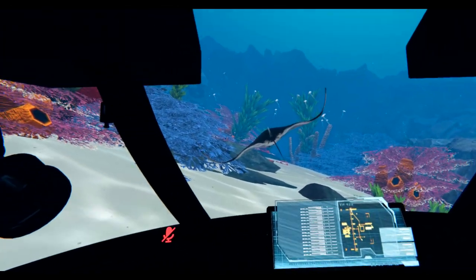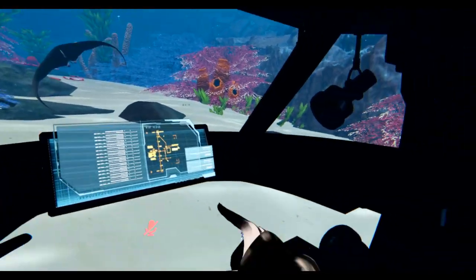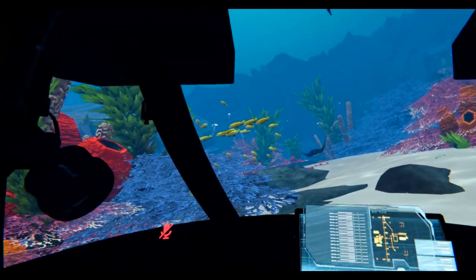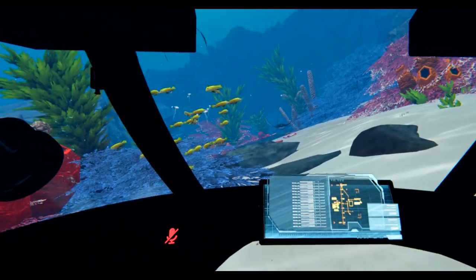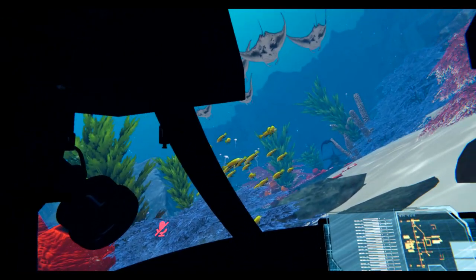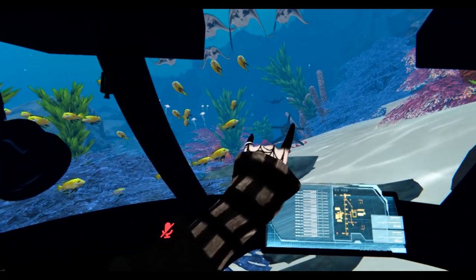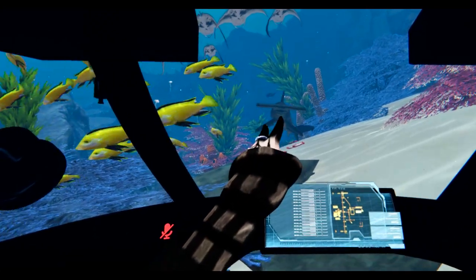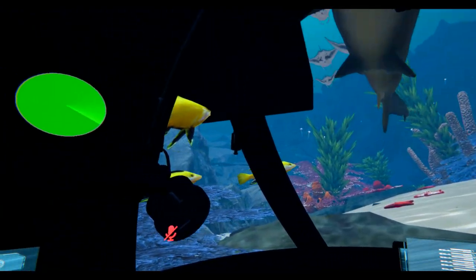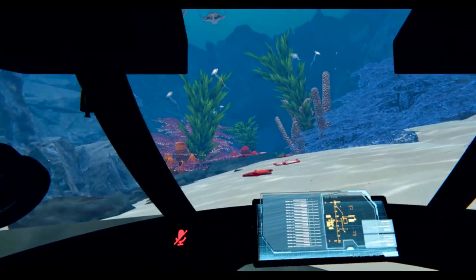And this is, like I say, so cool in VR. If you're watching this on the flat screen, it's just going to look like a computer game. But if you're in VR with the headset on, it actually feels like you're in the sub, you know? It really feels real. It's just so cool. There we go, there's all the other rays up there. We've got a hammerhead shark coming towards us.